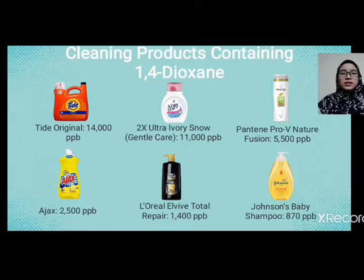As an example, Tide Original contains 14,000 parts per billion or 14 parts per million, which is a high level of 1,4-dioxane. And then 2 times Ultra Evolution Gentle Care contains 11,000 ppb or 11 ppm. Next, Pantene Pro-V Fusion, Ajax, L'Oreal Elvive Total Repair, and also Johnson's Baby Shampoo, a baby product, also have 1,4-dioxane, which contains 870 ppb.